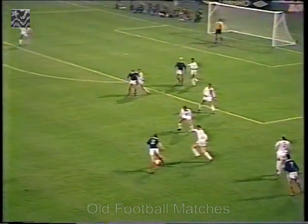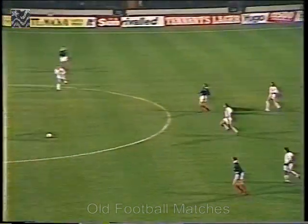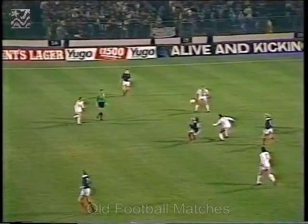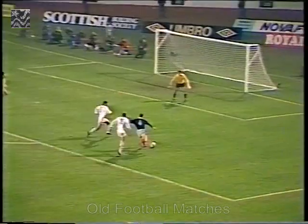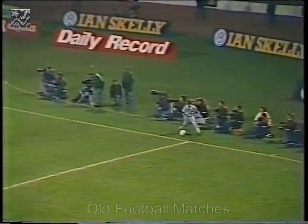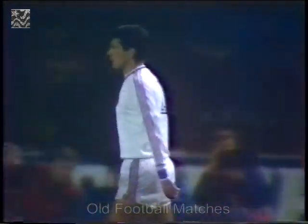Using Gough inside. Here's Aitken and now Miller. That was intended, I think, for Bett on the far side. The spin judged well by McClair. That's for Steve Nicol. Great chance now for Scotland. Nicol going all the way, and it's turned to safety by Jozić. Brilliant play from Scotland, McClair and Nicol in particular.